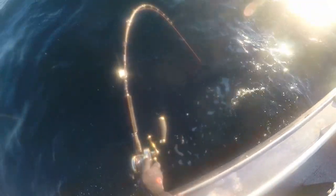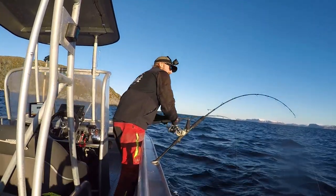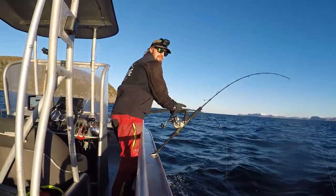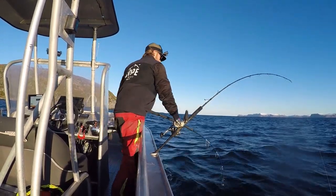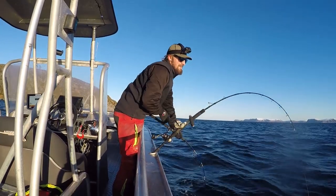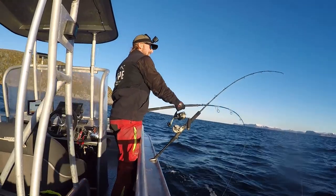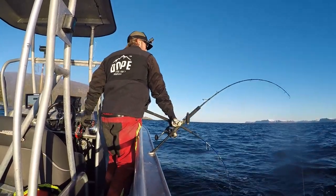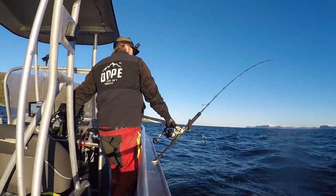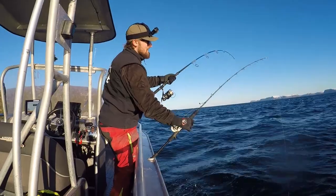Oh fuck, double hookup. Okay, so this is not good at all. Jesus fuck, I have a double hookup, boys. So this is not what you want. Okay, this is not ideal. I've said this before. This is always what you're afraid of when you fish two rods at the same time when you're alone. It's super stupid, but jeez.